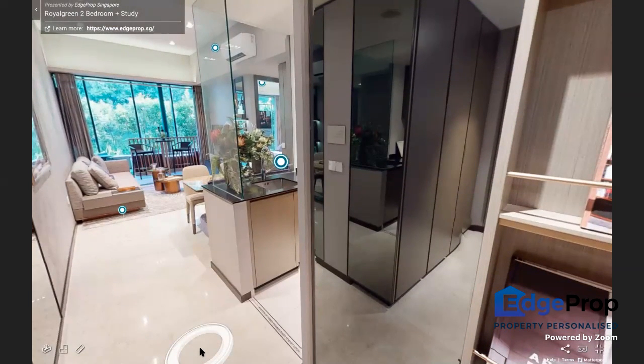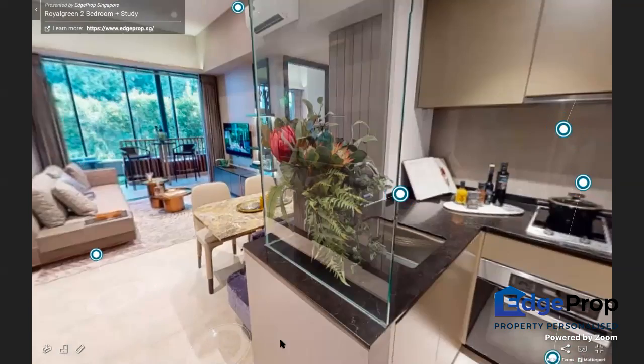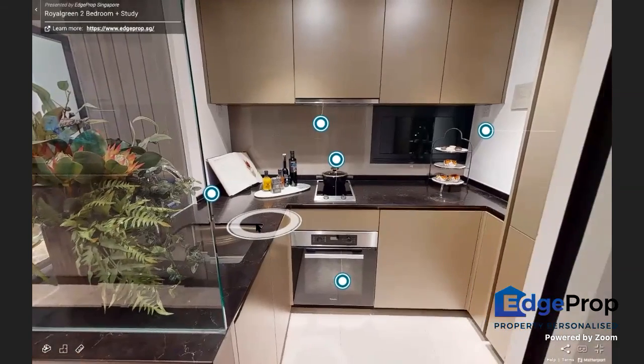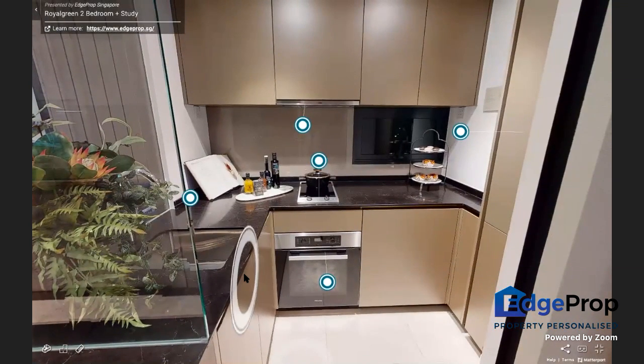Give me a second to let it run. Okay, I'm going to show you the kitchen. Uniquely for this layout, 2+ study, it's actually 829 square feet. It comes with an enclosed kitchen with a small window here. So we have a few things to note that are fairly different from the 3+ study here.